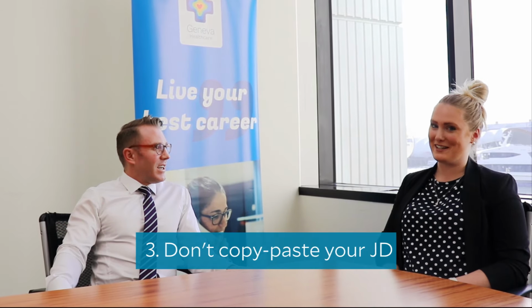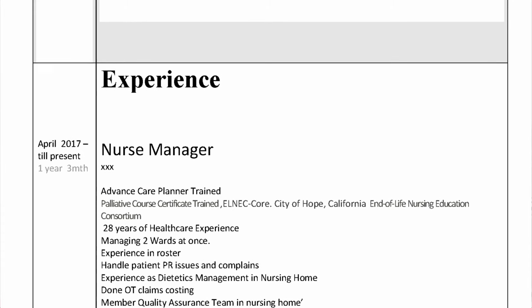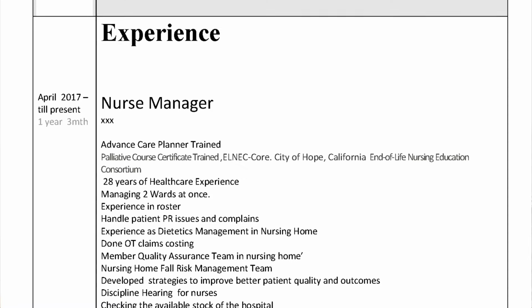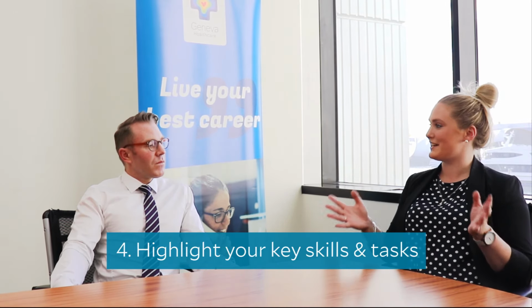Agreed. And one of my pet peeves is when people just copy and paste their current job description into their CV. Yeah, it's so obvious when they do that. You don't want your full job description with every single thing, all about following policies and procedures. I mean, everyone knows that. You want to just highlight what your skills and tasks are, and your key responsibilities. And again, doing that is going to create a shorter, more effective CV.